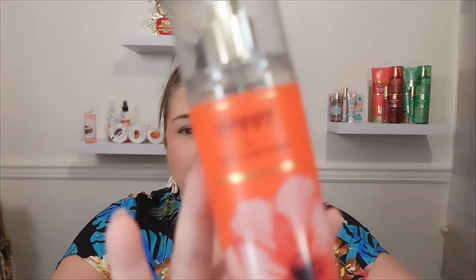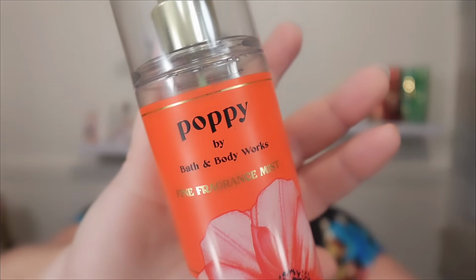Don't get it twisted. Now the other one. This one has been the most that I have seen literally everywhere. In fact, since Marc Jacobs Perfect Perfume has been out, this is the number one Bath & Body Works scent that it's compared to. And can you guess what it is? Can you guess? Y'all, it is Poppy.